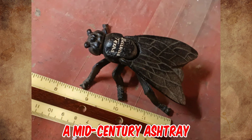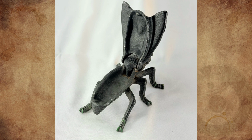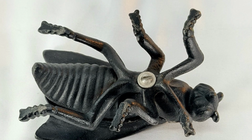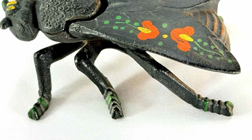It's a mid-century ashtray. The top half of its shell would lift up and open, revealing the hollowed-out body as the tray. The claws moved freely to the left and right a little bit, and you can stick your lit cig in one of its claws to free your hands.